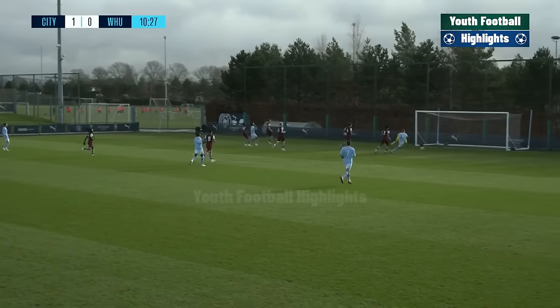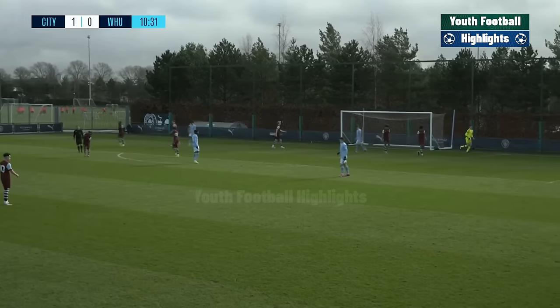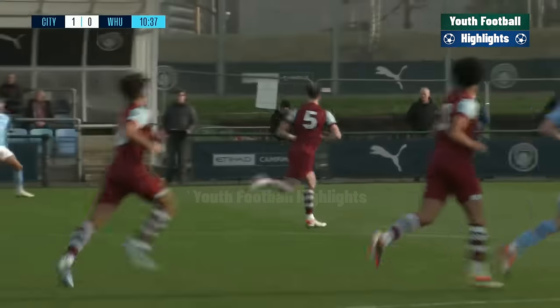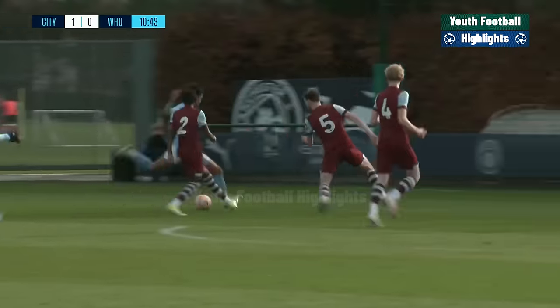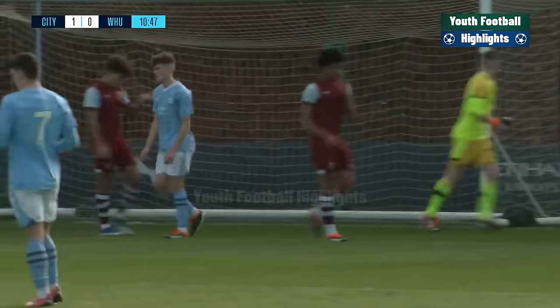Always keeping his head up, looking for the right ball, and he almost found Warhurst in the middle. So unlucky. Terrific play by City on the counter, right finding Emilio Lawrence. Lawrence always keeping his head up, looking to find options in the middle. And look how close he was to getting Warhurst the second City goal.